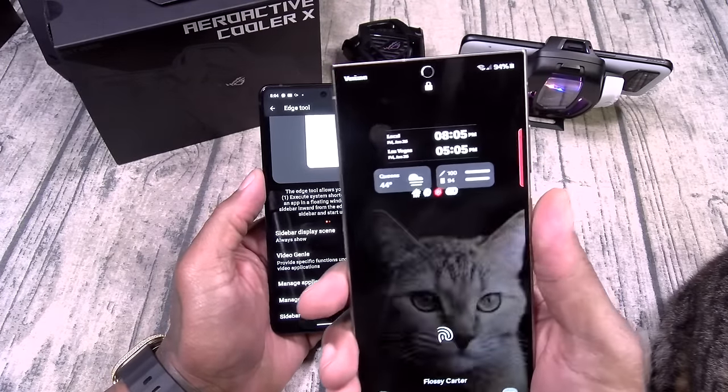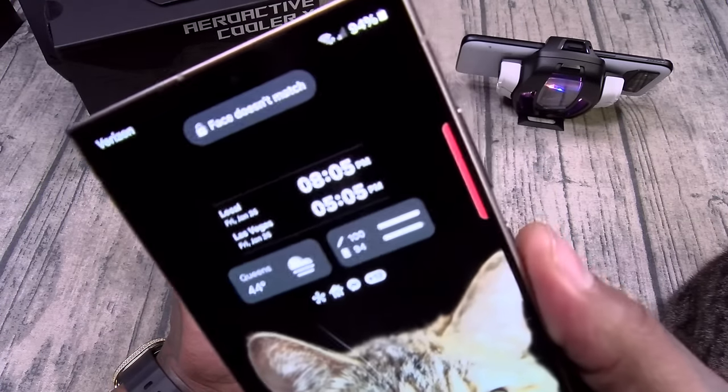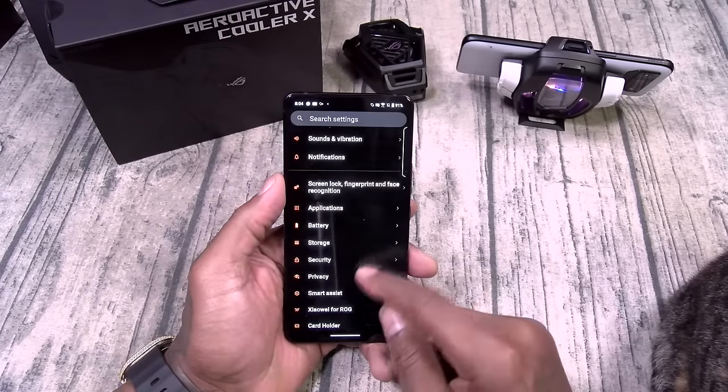Same thing on the Galaxy. If you notice how it's big and red right there, look at the little cat. Yeah. See, I like to have it big where I can see it because I'm getting older. All right. Screen off shortcuts. That's pretty much it for that.